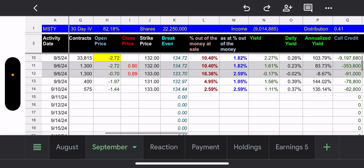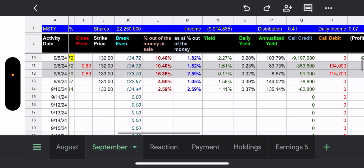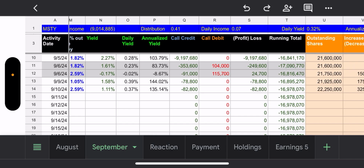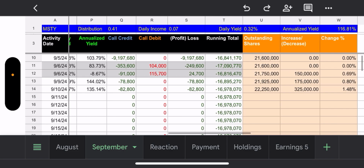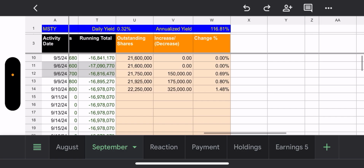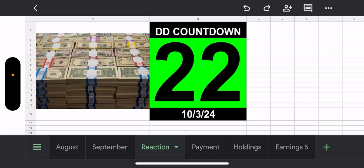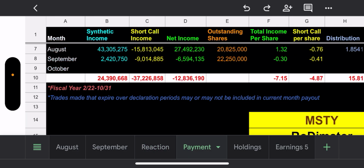30-day IV, 82%. Outstanding shares, 22.2 mil. Total net income, 9 mil. Distribution, 41 cents. Daily income, 7 cents. Daily yield, 0.32%. Annualized yield, 116%. And then printing money, baby. Keep freaking printing. All right, so here's the payment information.